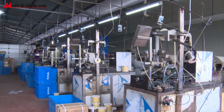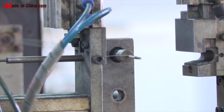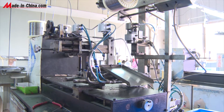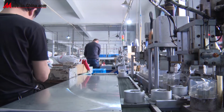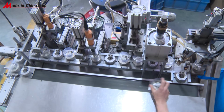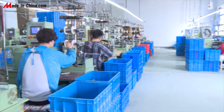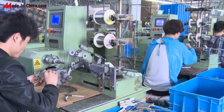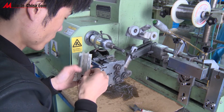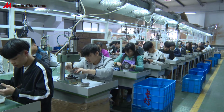These machines that you see now are for making electric wires. These are automatic machines. This is wire winding. These are our production lines. Right now, we have 12 production lines.